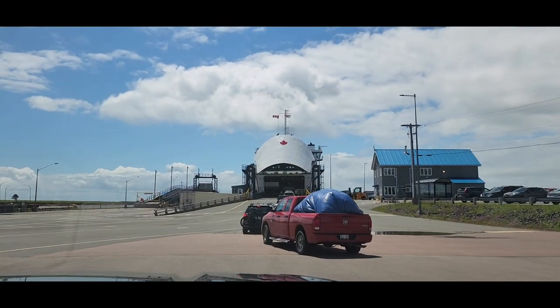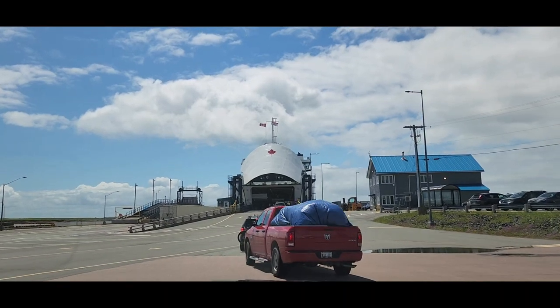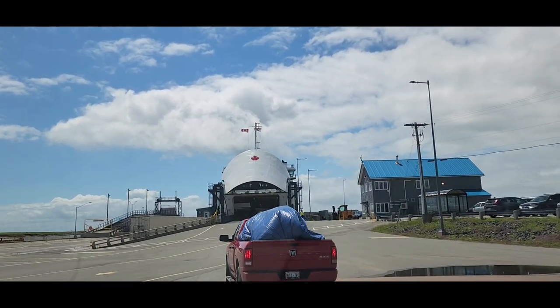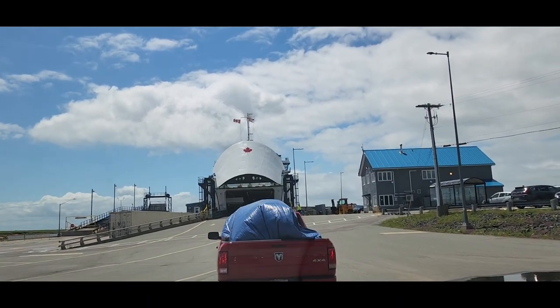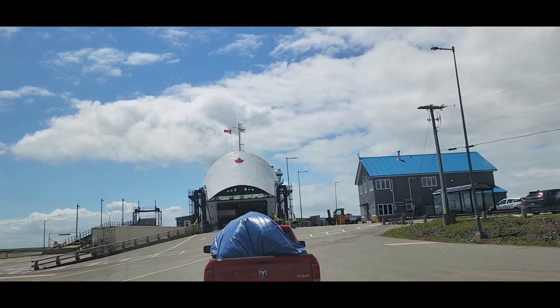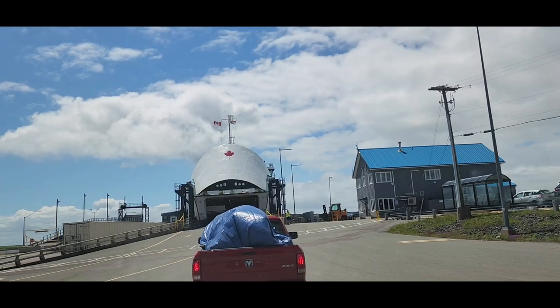All right, we have begun our trek across the North Cumberland Strait. We're going to be getting on to this ferry, parking underneath while we rest and relax for about 90 minutes while the ferry makes its passage across the strait.